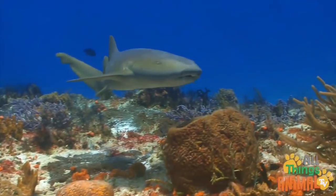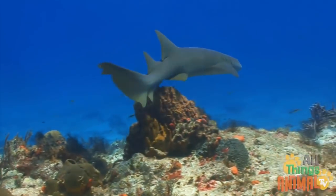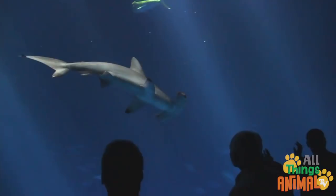Other smaller sharks live in the warm waters around coral reefs. And funny-looking hammerhead sharks have heads that look like hammers.